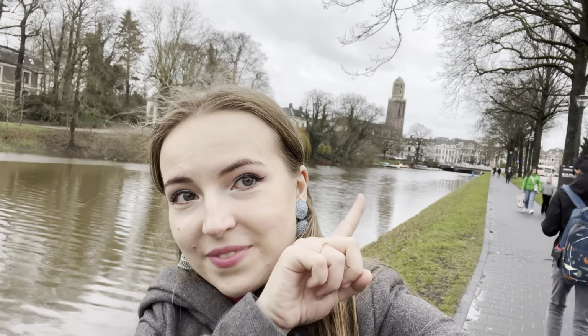It's really beautiful with many medieval buildings. And yeah, we are going to show you a little bit. Beautiful canal. Here behind us, you can see the Zwolle, and we are going there.